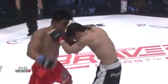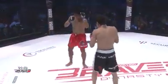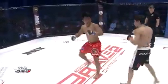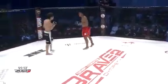How much left does Farman have? Does he have enough for a late surge here in round number three? Possibly to steal the round at the end. He's going to have to leave everything inside the cage. Yeah, I definitely have him down 2-1. He needs to really come out and try to finish this fight. He might be holding back, trying to save his energy for it.